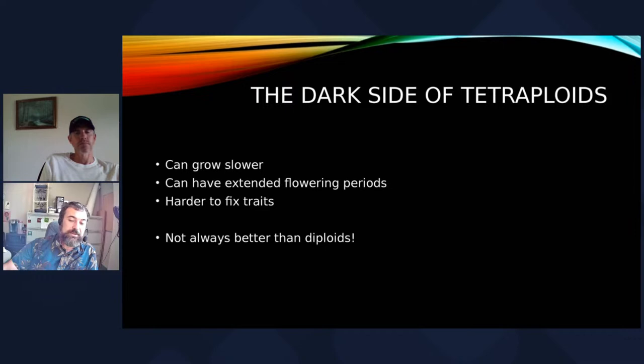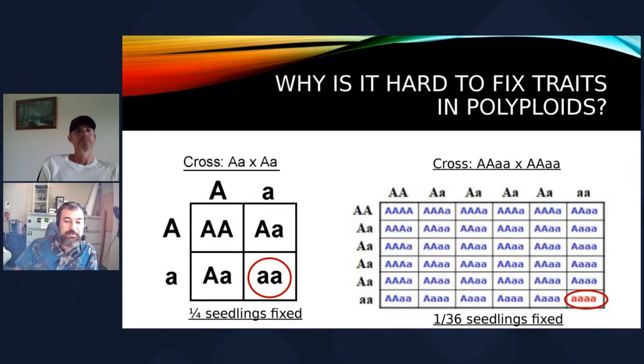So why is it hard to fix traits in a polyploid? Again, we're going to go back to Mendelian genetics. Basically, if you cross a big A, little A with a big A, little A, you can see that you have four different possibilities in your children, and 1/4 of those will be fixed as a recessive trait. So if you're trying to, say, fix a plant with disease resistance, for example, in the case of a diploid, 1 in 4 plants would be resistant if it was a single gene, if you're lucky enough to have a single gene resistance, right?